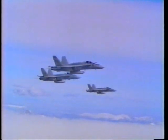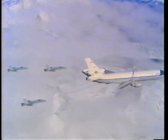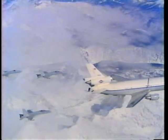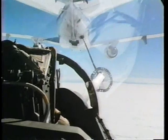Right now, the KC-10 is the only aerial tanker that can refuel aircraft using either a hose drogue system or a refueling boom on a single mission. But as we see in this exercise with Marine FA-18s, everyone has to wait their turn to take on fuel. Not so in the future.